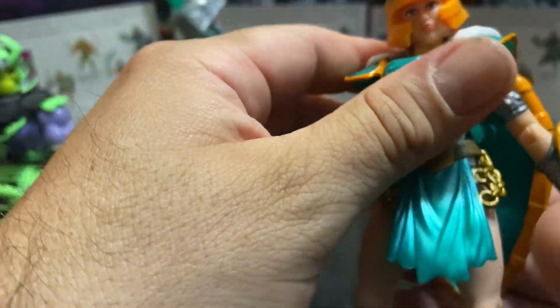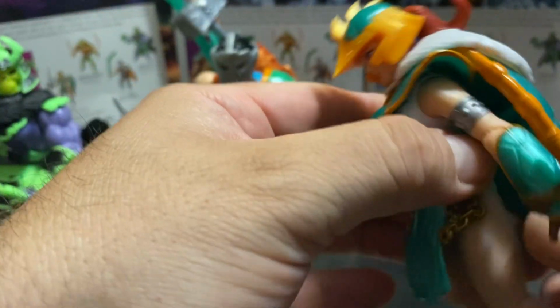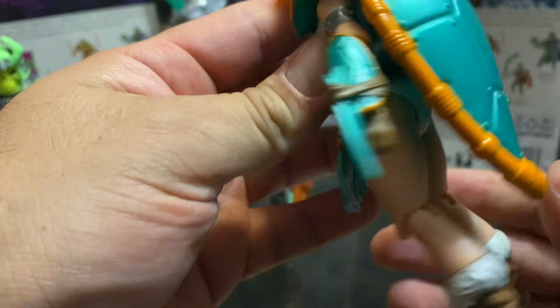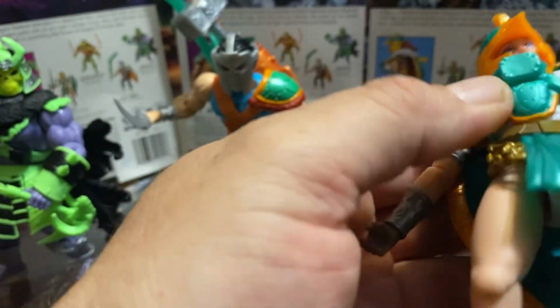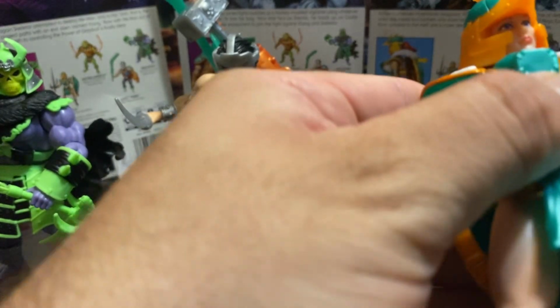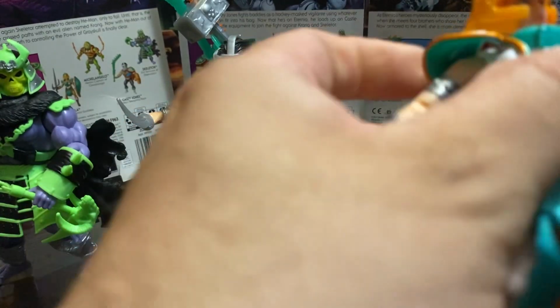But I'm not going to have a display like that. I'm going to have her holding it. I think it went in though. Yeah, I think it did go in. Same articulation. A little stiff, but, you know.